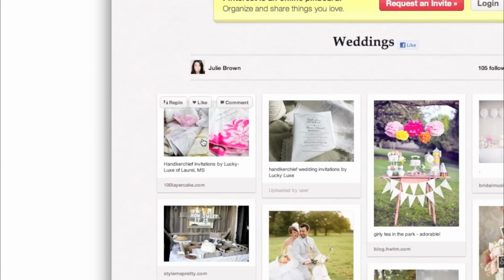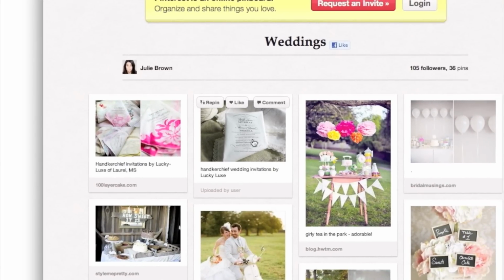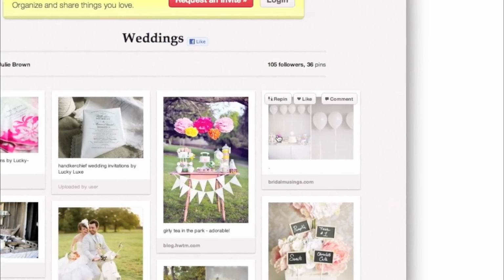Although Pinterest is great for organizing, it's also a great source of inspiration. While you're pinning away and getting organized, you'll probably come across a lot of great ideas, some good do-it-yourself stuff that could maybe save you some money. As you come across these ideas, they may trigger other great ideas for your wedding so that it's really original and special.